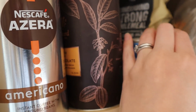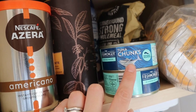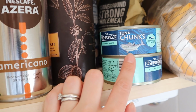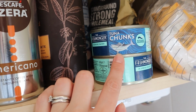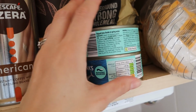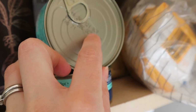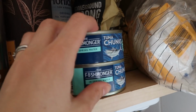So a good way of getting some fish into your diet, if you do eat it, is to have tuna chunks or salmon or mackerel. Loads of different fish can come in tins, which obviously last so much longer. It's a great way of getting protein and loads of vitamins into your diet if you do eat fish, but they last forever. They go off in 2022, which is so long away.